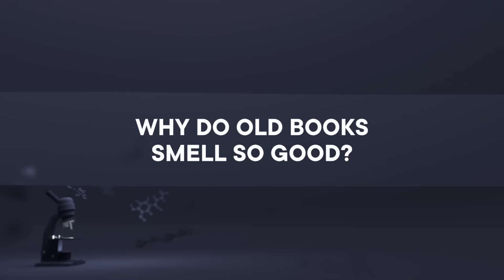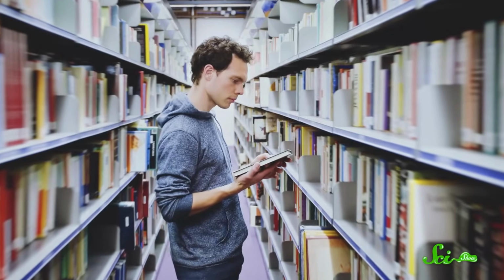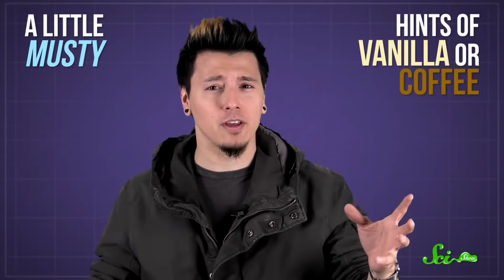There are all sorts of chemicals involved in binding, waterproofing, and other processes that put books on the top shelf of smells, and Michael can tell us a few of them now. Walk into an old library or secondhand bookstore, and you'll be surrounded by that comforting old book smell. You know the one. Some people describe it as a little musty, with hints of vanilla or coffee, or even newly cut grass. Or maybe you prefer the smell of new books, which can seem crisp and fresh.